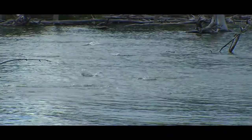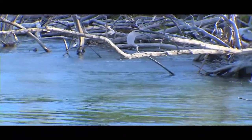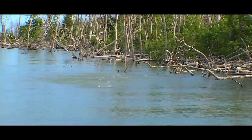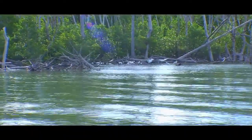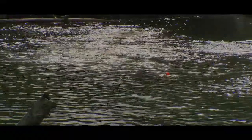In the fall, schools of redfish move in from the Gulf to gorge on the huge schools of bait that are migrating along Florida's southwest coastline. When the bait fish arrive here, they also attract the birds. Herons, egrets, and ibis line the old mangrove shoreline looking for an easy meal. For a fisherman, you have arrived. This is an unforgettable sight.